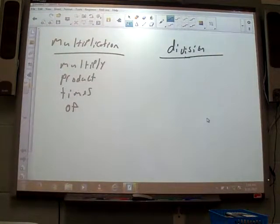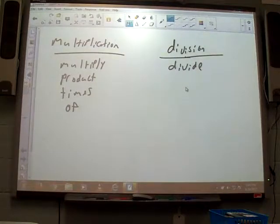My division list was my shortest one, and the book's shortest one also. What do you got for division? Divide. Attaboy. When you get into fractions, it could. I'm not going to write it because I don't want to confuse myself and multiply.